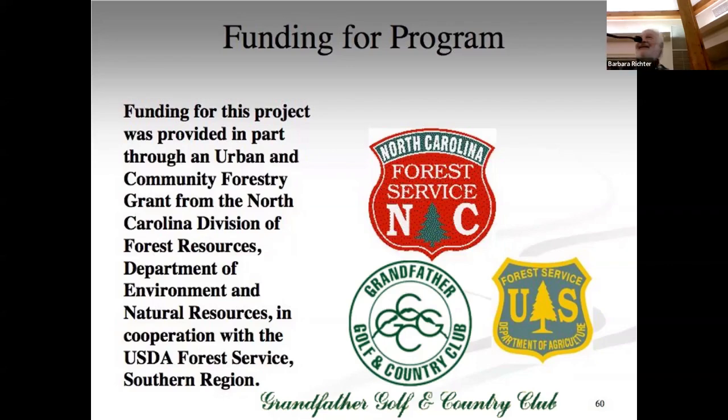Oh, one other thing, here's a Grandfather Golf and Country Club changed their logo to a hemlock. All right. I want to get you guys all memorabilia, but the pro shop got washed away, and they have to put in a reorder.